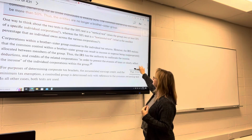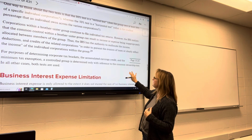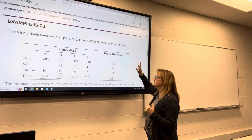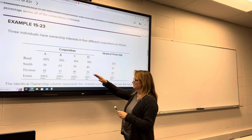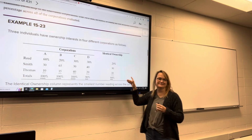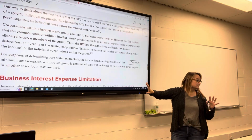So this is probably, I mean, the parent-subsidiary is a little bit easier to understand, but this one, like I said, it's a vertical test and then a horizontal test, but then vertical as well at the end, because you gotta add them all up. All right, questions about those?